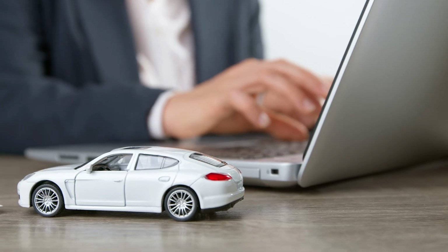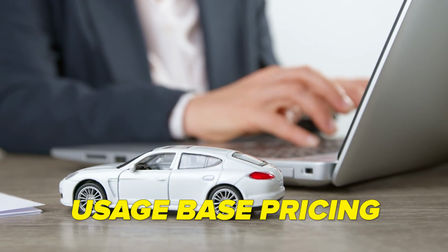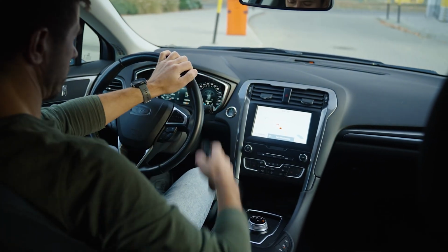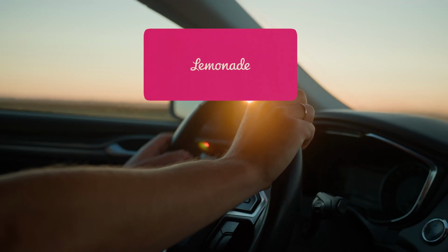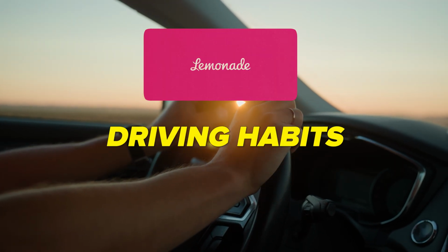First off, like I mentioned, their usage-based pricing model. So again, it's that pay-per-mile model. Lemonade Car Insurance offers usage-based pricing, meaning your premium is calculated based on how much you actually drive. And this is great for low mileage drivers, especially if you work from home and don't drive that much. And again, if you don't want to pay the full price for a policy, it's an extra added bonus. Through the Lemonade app, this system tracks your mileage and driving habits to adjust your rates accordingly.